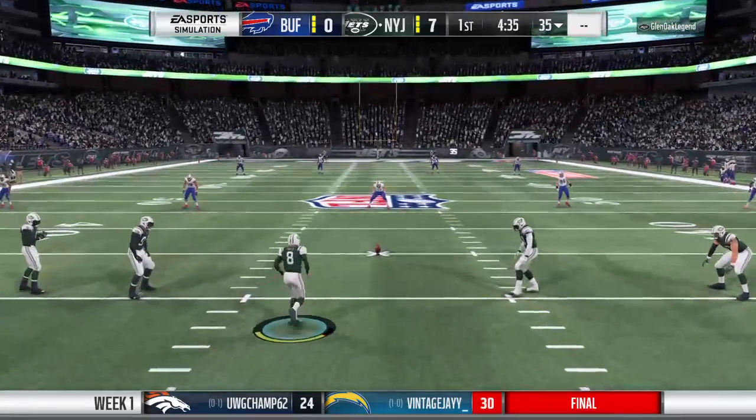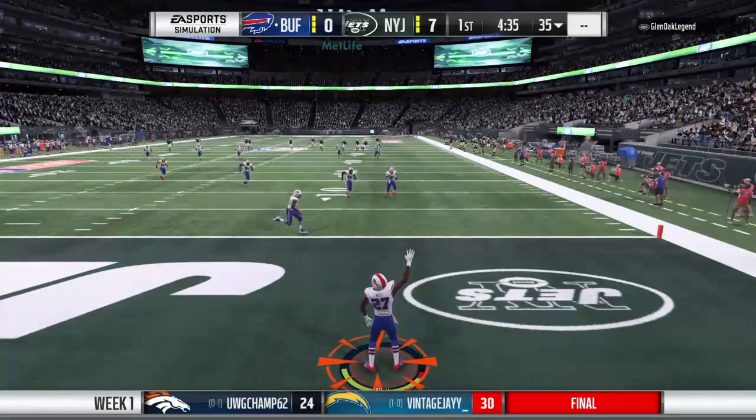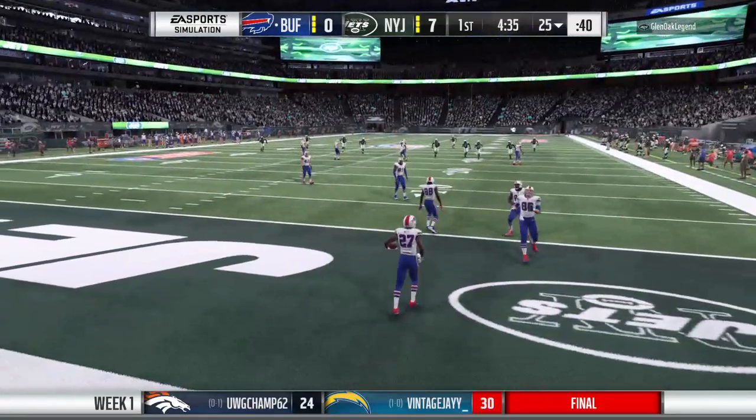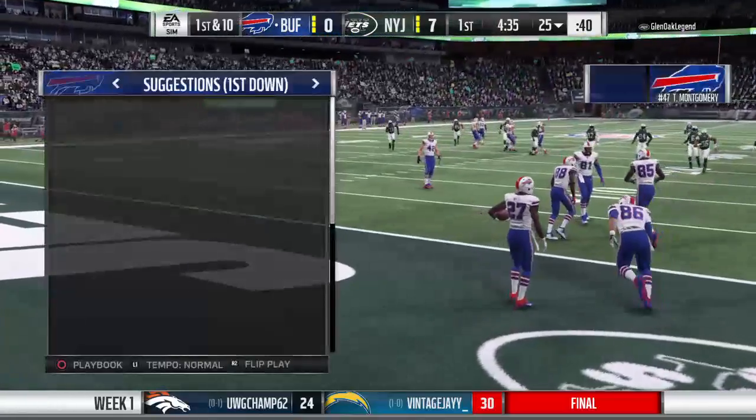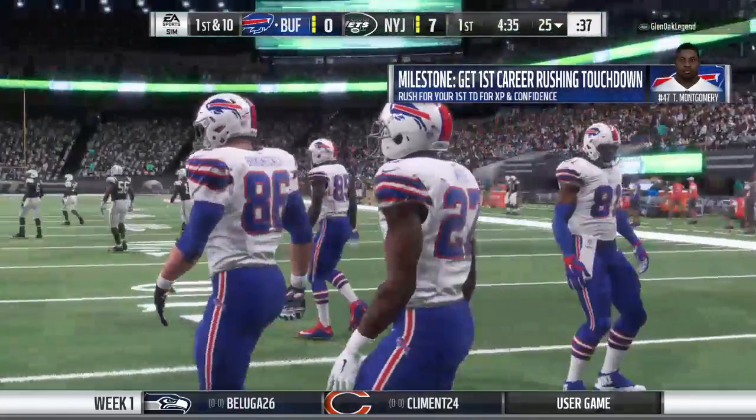Here's Prater now set to kick it away. And no return on this one as the fair catch is signaled for and taken. And here come the Bills. And the first drive, 3 and out.